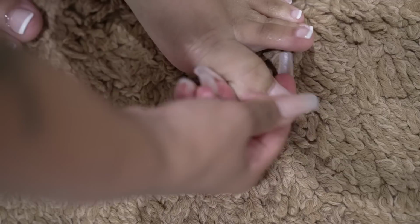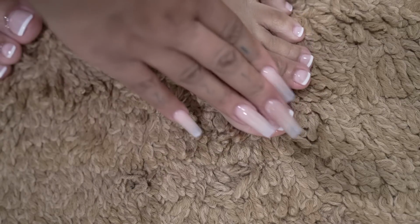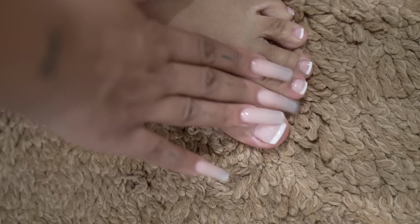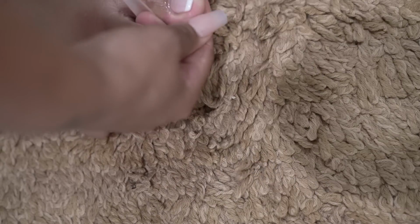So yeah, it's just a little extra step. It's really quick. I know most of these clips are in slow-mo, so it's looking like I'm moving really slow, but it's so quick, and it just feels really good to do that extra step to pamper yourself, and it just looks really good. It's like, ooh, she takes care of her feet. I don't know, it just looks good.